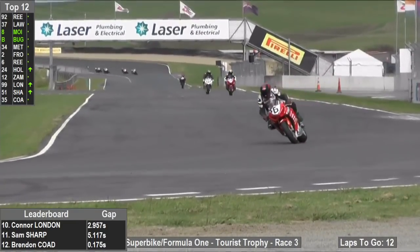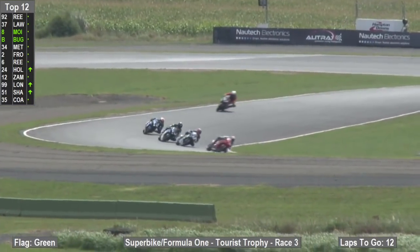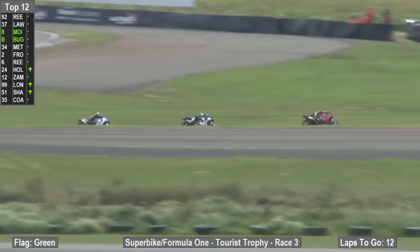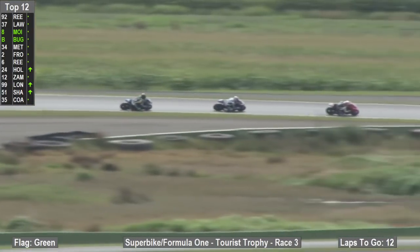So we look to see, I think the rider that went down has regained, so hopefully they might get some points for finishing, because yes, this is a TT title, and it's important.